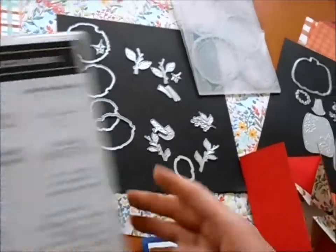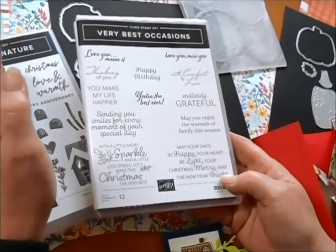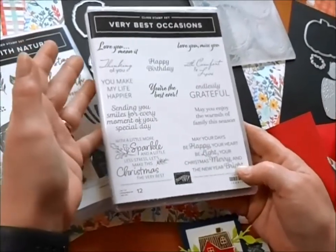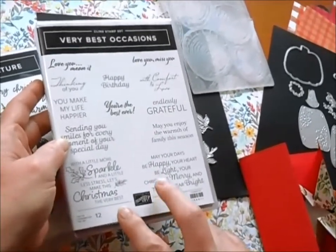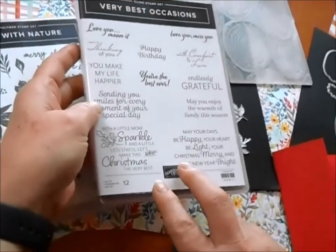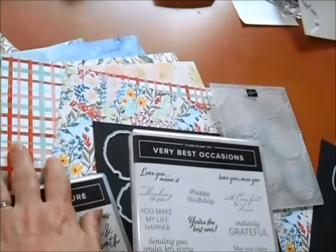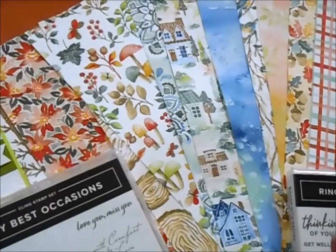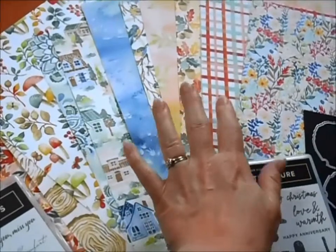And also I wanted to show you that I use this new set of mine called The Very Best Occasions. This is fantastic. It's got thinking of you with comfort and love, you make my life happier, endlessly grateful, this great birthday wish, and two wonderful fresh Christmas sentiments that I know I'm going to be using a lot for my Christmas cards this year. Also, this Ringed with Love Designer Series paper. This is another one of our Sale-a-bration items. It's free with a $50 purchase, and it has all the seasons. You've already seen this before, but oh my goodness, look at all of that.